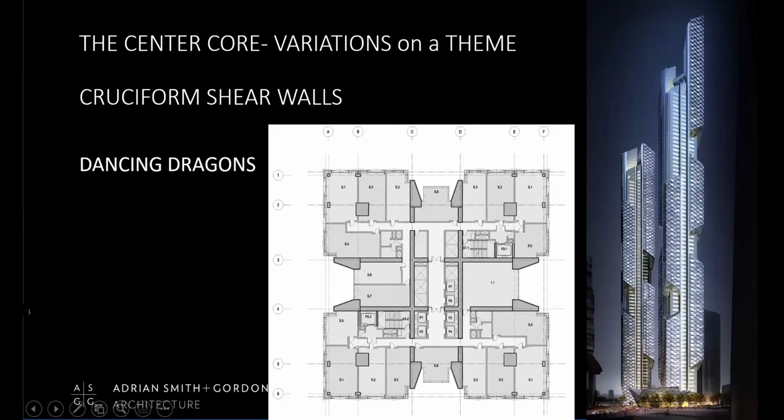So before we get into a little more detail, especially before we get into Jeddah Tower, I did want to show that there are some other variations on a theme. This is a project I think Adrian showed a couple weeks ago, which we call Dancing Dragons, where the core is actually a series of cruciform bearing walls, basically. And you can see, it being a residential building, there's very little stuff in the architectural core, and the architectural core is kind of scattered about. Here's one set of exit stairs. Here's some voids for express elevators. Here's the local elevators. Here's another set of exit stairs. Here's a firefighting lift, and here's another service firefighting lift, and then here's some mechanical rooms.